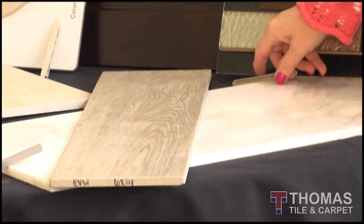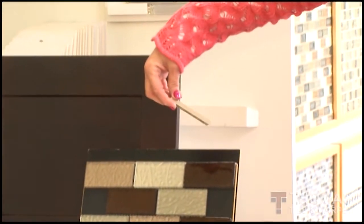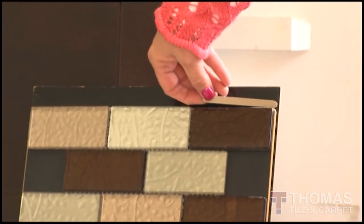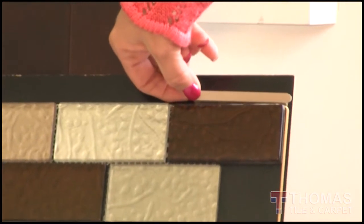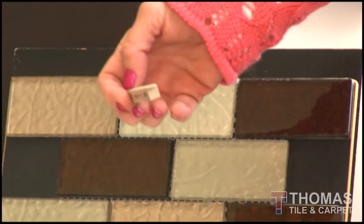Go darker with grout. Also, talking about grout for a minute, you could see that if we use this grout for this one, it actually pops the color. Makes the color pop out. Yeah, pops the color. So grout is understated, but it means so much.